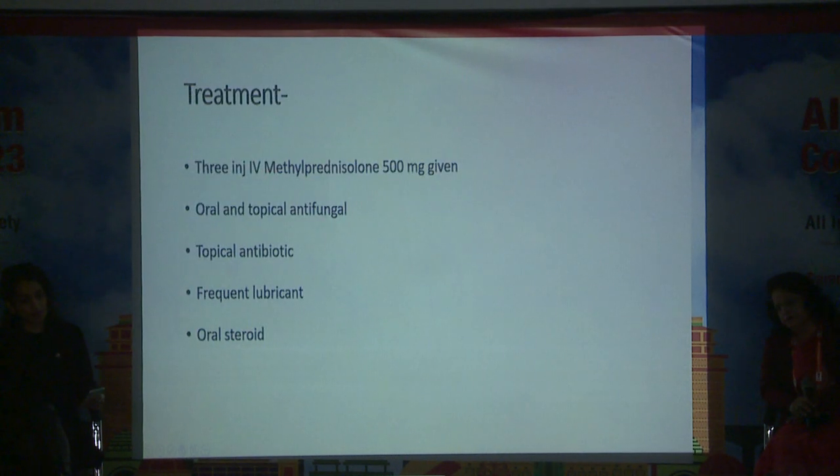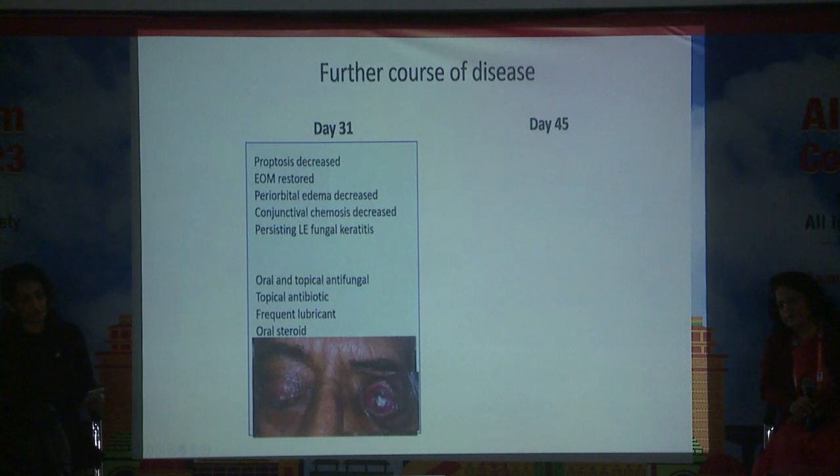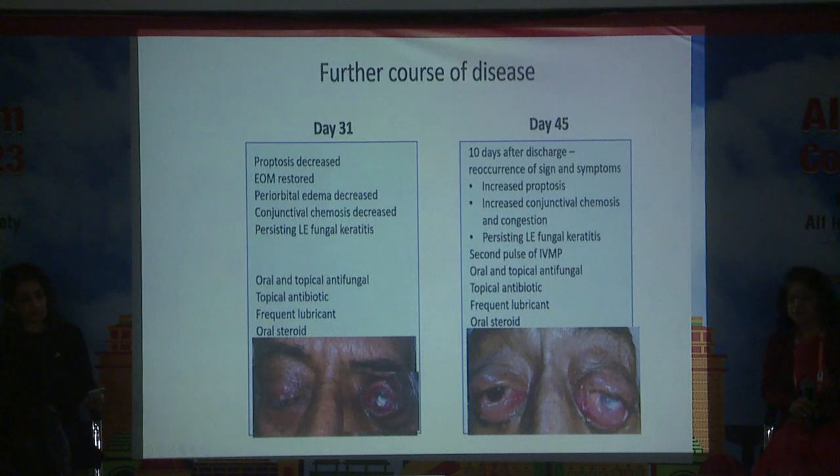So keeping the diagnosis in mind, we started the patient on injection IVMP 500 milligram, and oral and topical antifungal, topical antibiotic, and frequent lubricants were continued. IVMP was followed by the oral steroid. So in the further follow-up, the patient was doing fine, signs and symptoms were better, but again after the 10th day of discharge, the patient developed recurrence of signs and symptoms.